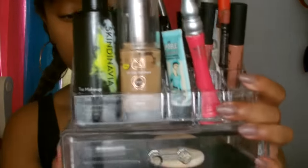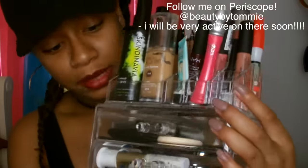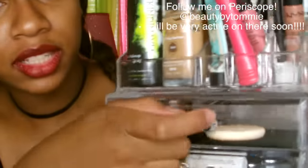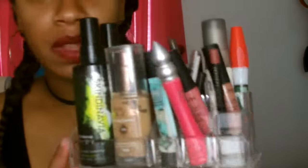It's actually two pieces, but I used some double-sided scotch tape to connect the two pieces. And I put like four pieces of tape under this little part right here because it is detachable. It is a makeup organizer, two drawers. I like this one a lot. You can do lipsticks at the top. It has this big portion.